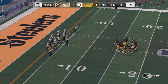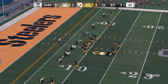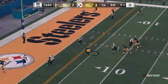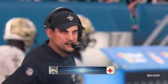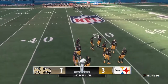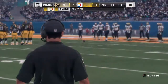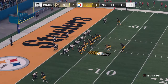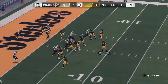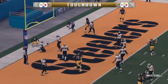So the offensive unit called the timeout, and now we are ready to resume play. Looking to throw. Throwing for his running back, and he's got him complete. The Steelers signal for the second of their timeouts as they'll stop it with just over 40 seconds to go in the first half. So the offense takes the timeout, and they are back out and ready to rock. Back to throw again. And caught in the end zone. Touchdown, Steelers.